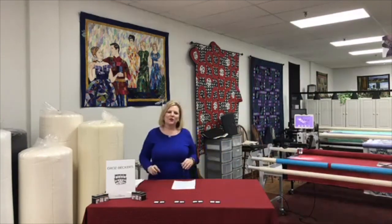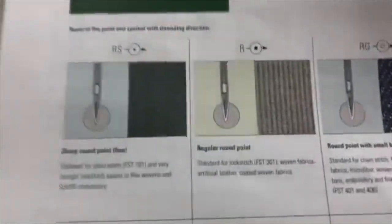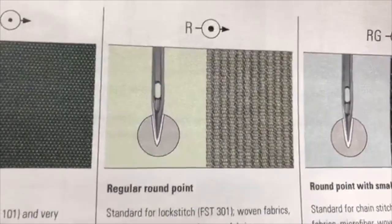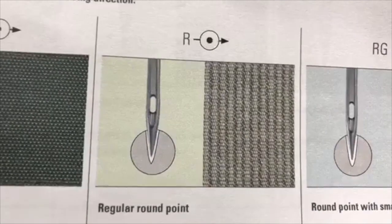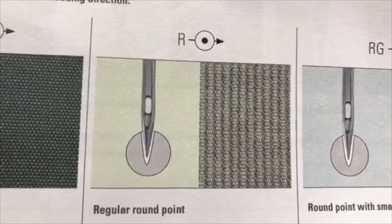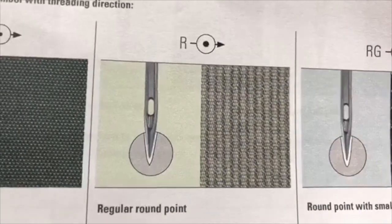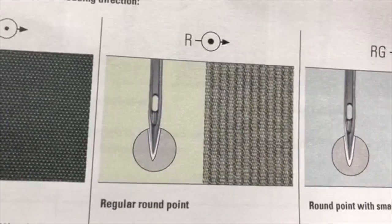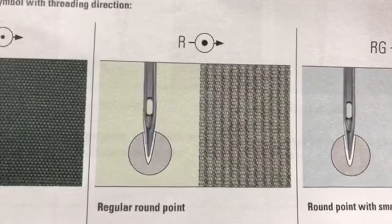All right. So basically, the three most common needle types that you're going to see out there. You have R. And what R means, we know it as sharp, like a sharp needle, but it actually means regular round point. Use it for woven cotton fabrics, artificial leather. That's going to be your most common needle that you're going to use most all the time.